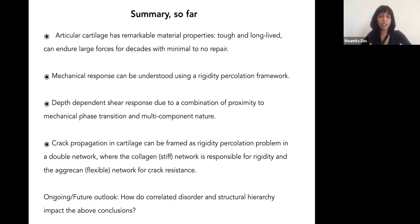And some of the things we are looking at right now basically is what will happen when we take into account the fact that collagen is also a very hierarchical filamentous material, and that networks in biological systems are not usually uncorrelated. You will often see correlated disorder, right? So if you take those things into account, how does that change the kind of mechanical response that we are looking at? So this basically wraps up the first part, or the first story I wanted to tell you. And if you guys have any questions on this part, then I'm happy to take those questions now.